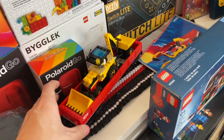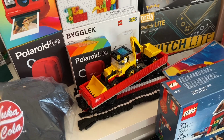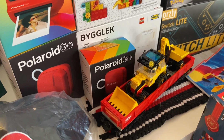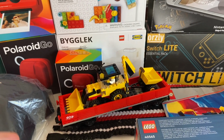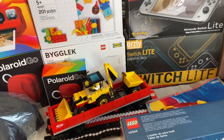This is just a simple train car. It's a little flatbed that has a tractor on top, and it's a really simplistic and interesting, visually pleasing Lego set to me. I like its styling. It's really basic in a good way. I like how the bricks are a lot more squared off. It's a lot more Lego-y feeling to me, if that makes any sense.